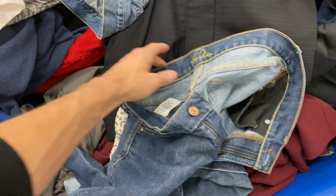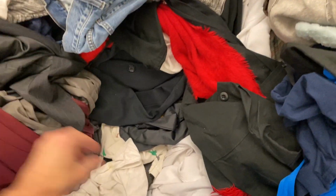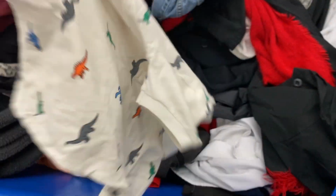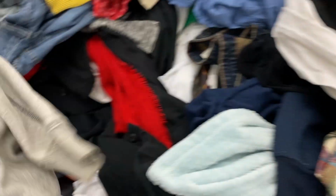So just getting started there. Those were two really good finds, and the first shirt might be a little bit long tail. The second one with those jeans, those might sell a little bit quicker, but they will eventually sell.